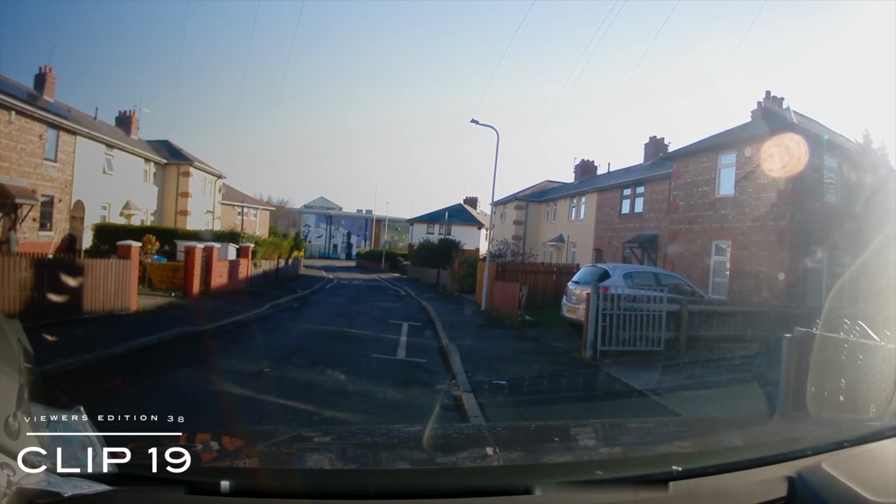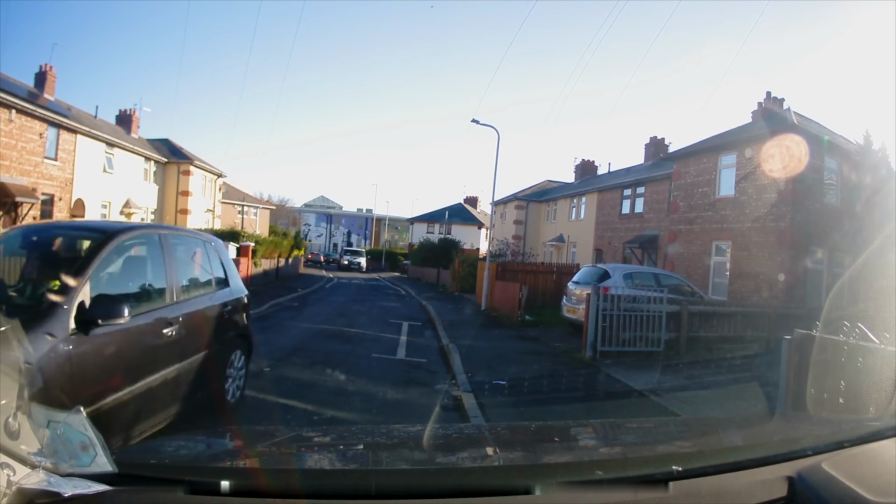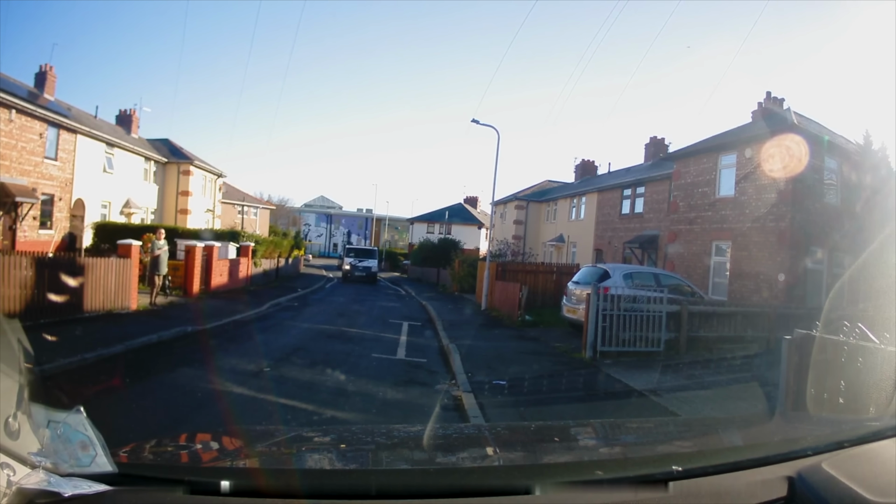Some more pavement driving, but this is a fair bit more reckless. What if a young child stepped out from one of these gates? It doesn't bear thinking about.